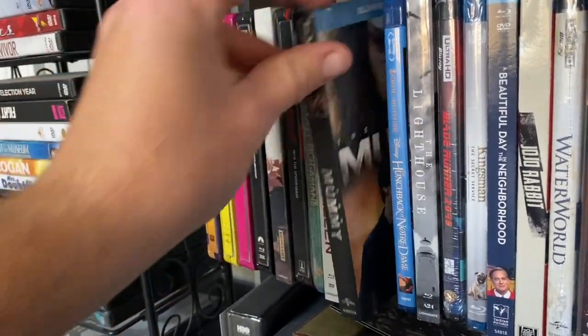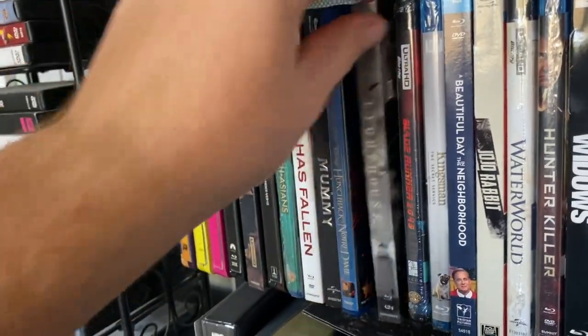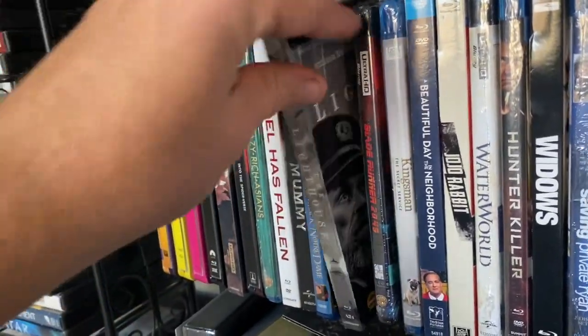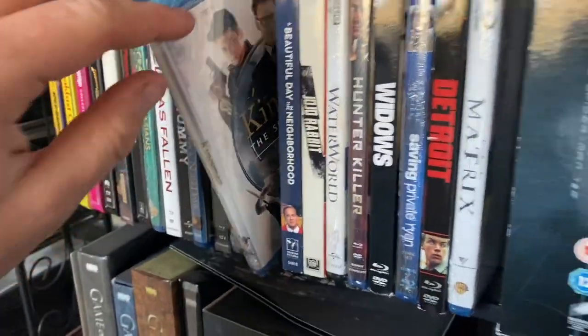The Mummy, have not seen. Hunchback of Notre Dame is very dark, but it's pretty dang good. The Lighthouse, haven't seen. Blade Runner 2049, have not seen. Kingsman: The Secret Service, have not seen.